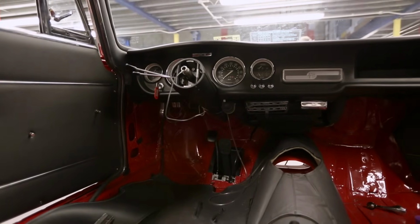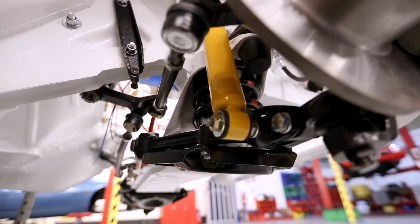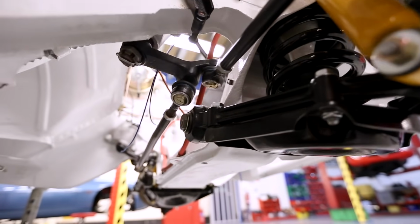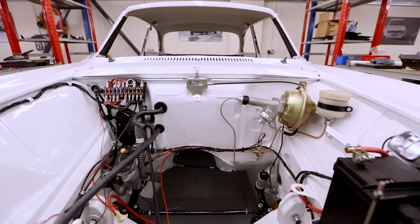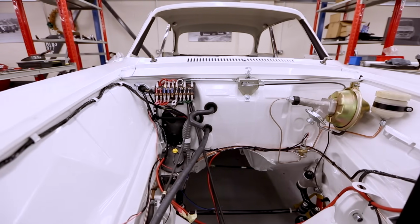So we typically strip the car right back to a shell and we start again. And our philosophy is re-engineering where appropriate. So we're looking to bring the car into the modern age, but without detracting from the wonderful character of these cars. Well, one area is the suspension. It's quite easy to make an improvement on the way the car handles and the way the car rides, but it's very important to retain the steering feel and the general feel of the car on the road, and that's what I think we've managed to achieve.